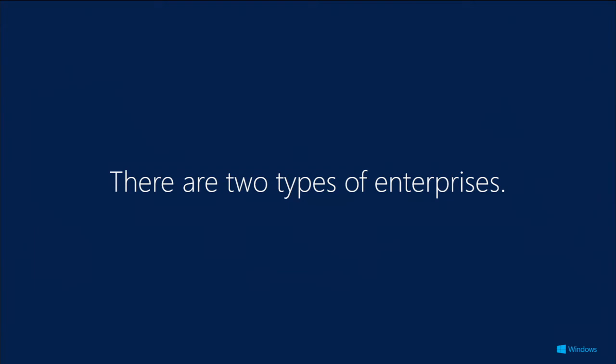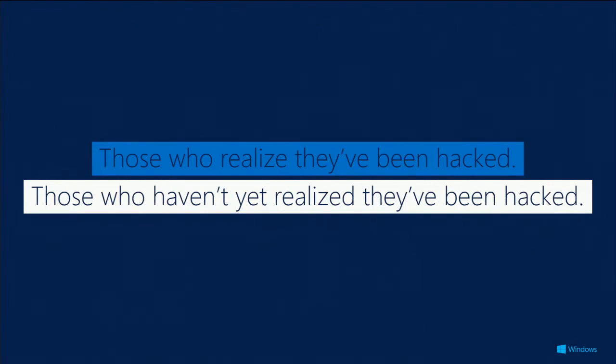The reality is there are really two types of enterprises. There are those who've been hacked and they've admitted it. Maybe they've gone public about it, maybe not, but they know they've been hacked. And then there are all these other people who just don't realize they've been hacked. That really is a true statement. I know it sounds like we're playing into fear, but that's where we're at, because the threats out there are pretty aggressive compared to what we saw maybe five years ago when we were still defining the Windows 8 plan.